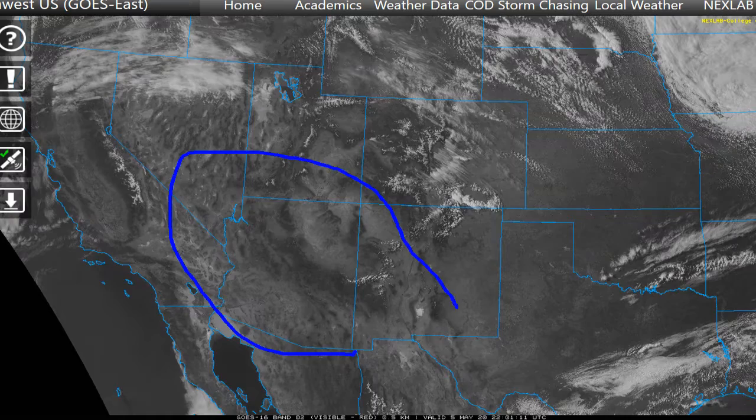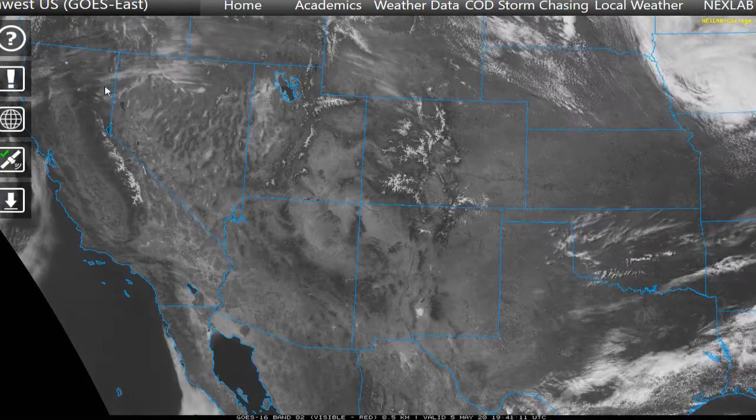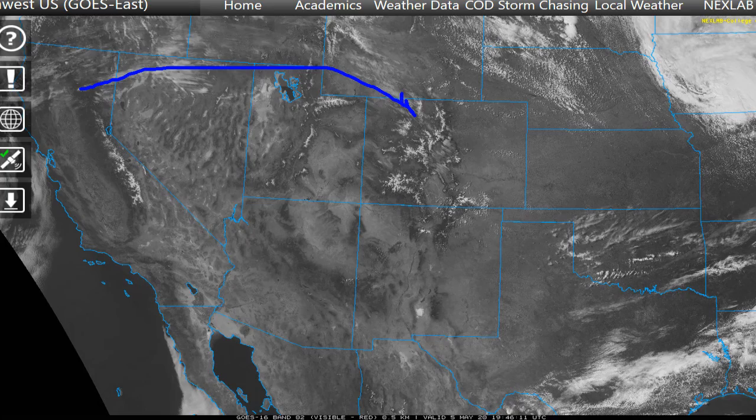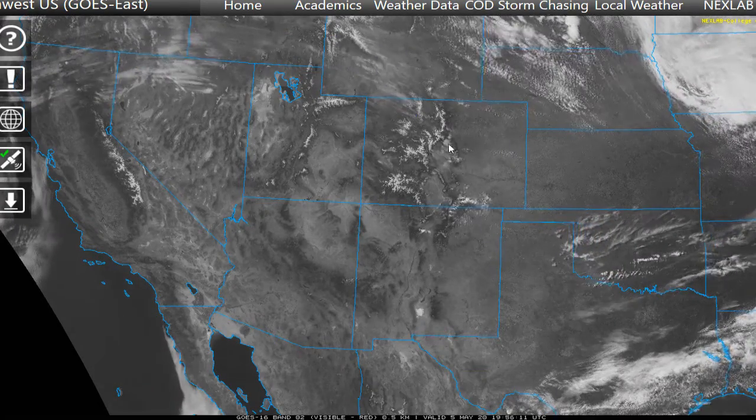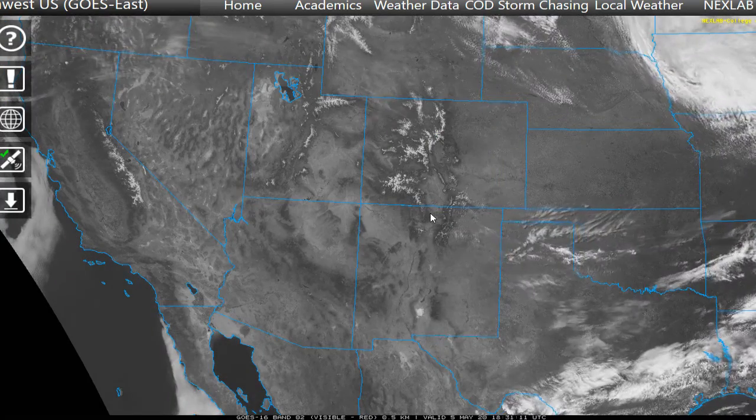Absolutely clear skies except for a few clouds in the higher elevations of New Mexico. A couple of features we can see: the snowpack in the Central Rockies and the Wasatch of Utah, and also White Sands showing up very well there. Up to the north we can see ridging. You can see that cirrus moving around the top of that ridge, and a little bit of lee side cirrus just west of Denver.